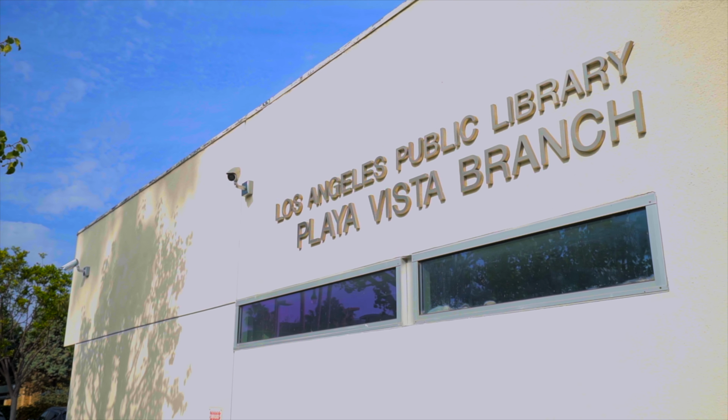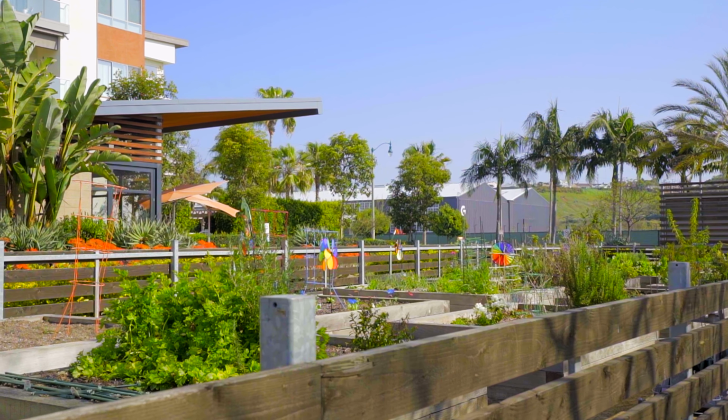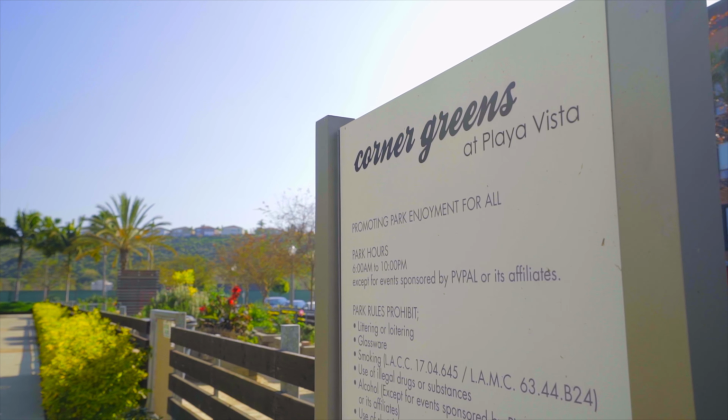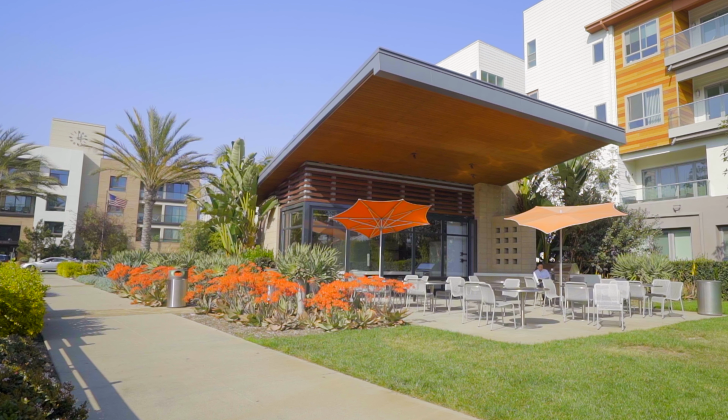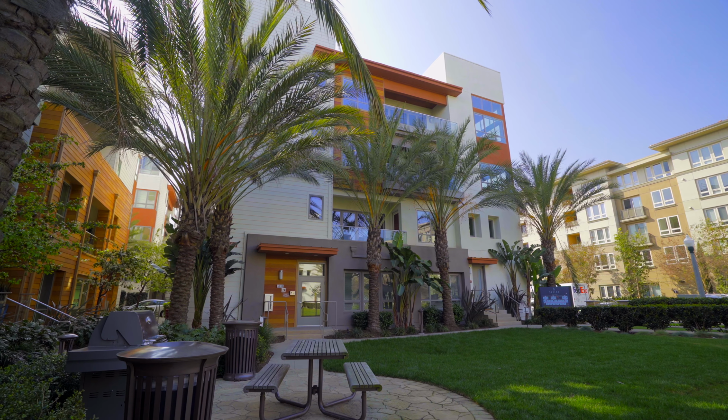Residents value the 24-hour private security, close access to the beach and freeways, and the ability to host dinner parties or private events in shareable spaces. Come see what award-winning urban living is all about in the thriving community of Playa Vista.